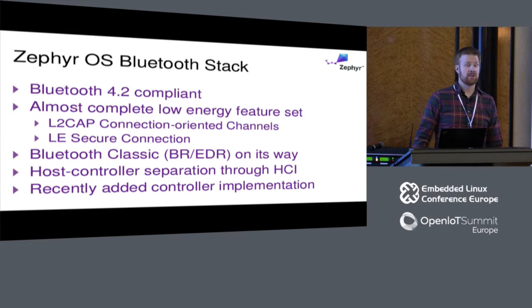And something which happened just very recently this year is that we also received the layer below HCI, the controller implementation, which basically gives you Bluetooth firmware for your Bluetooth controllers. I'll talk about that a bit more later.